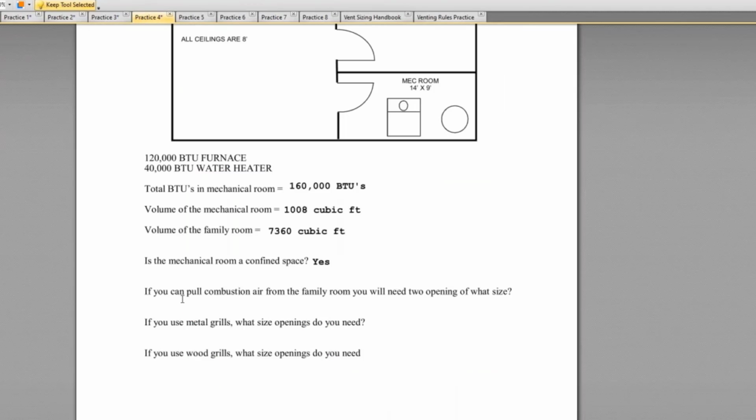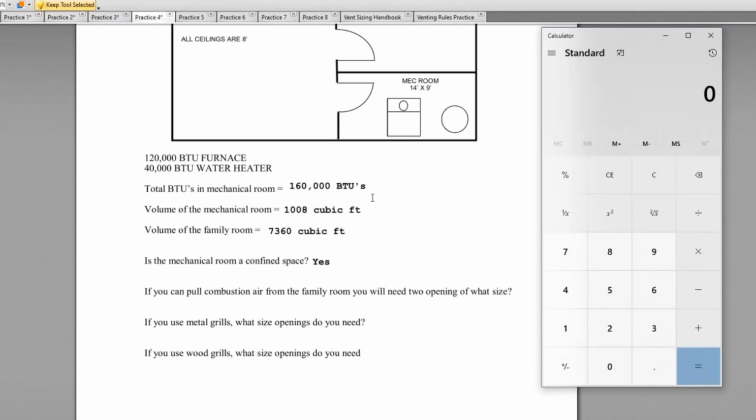You got it right. The math that you did to get it right was you took the volume of the mechanical room, which was 1,008 cubic feet, and then you're going to pull air from the family room, because we determined that if we add the family room, 7,360, we've got 8,368 cubic feet that we can work with, right?